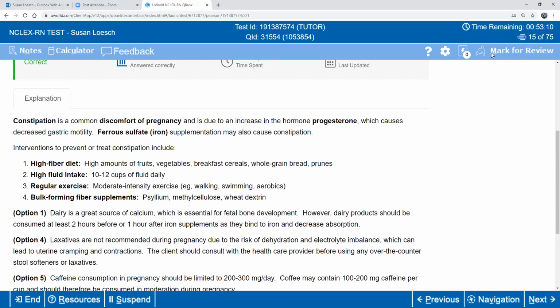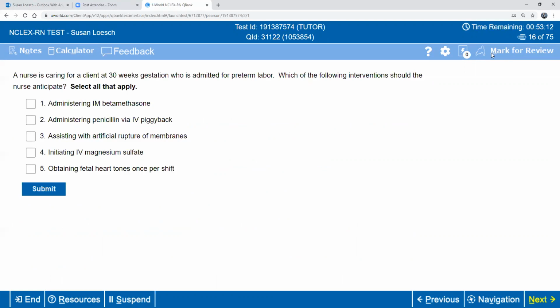Okay, so right there you got 1, 2, 3, 4, 5, 6 things about that, right? You notice that it's always 5 or 6 things about it.